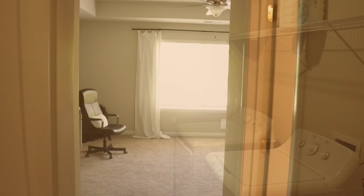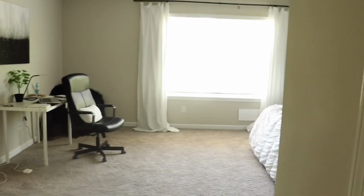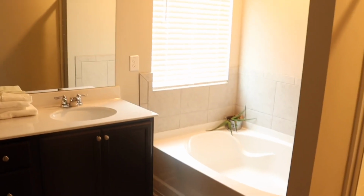And so we are entering into a master bedroom. A master bedroom comes with the attached bathroom. So you will see on the right there's a bathtub, and if you're looking for the toilet, that's separate. So it's really good, and there's a lot of storage space down there.